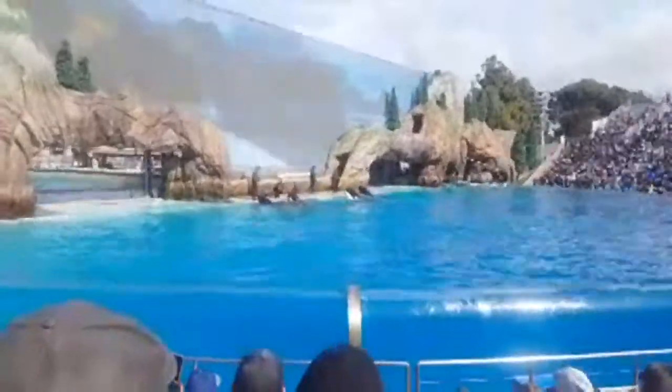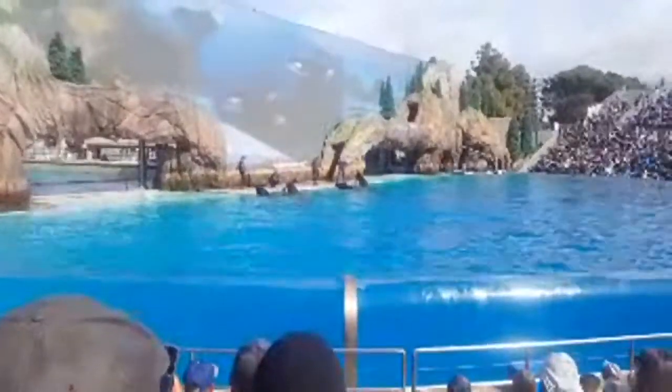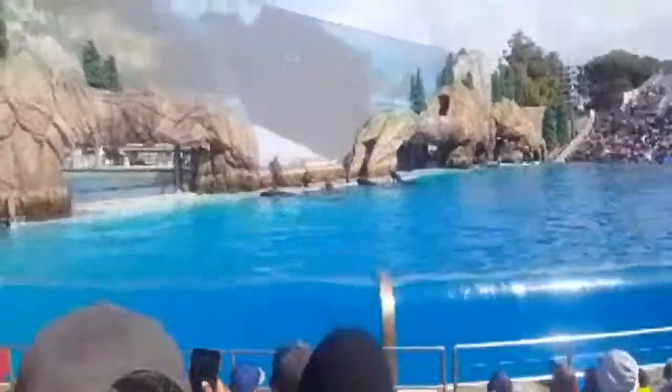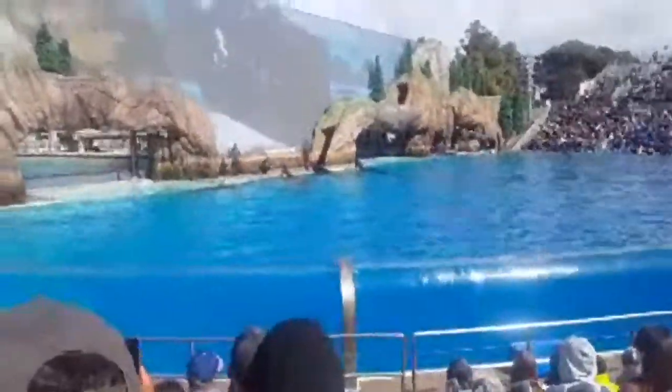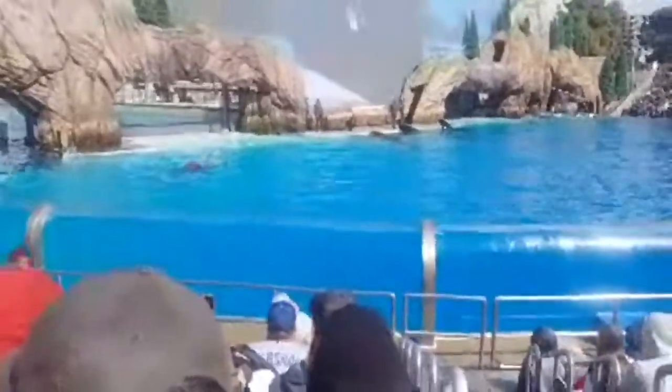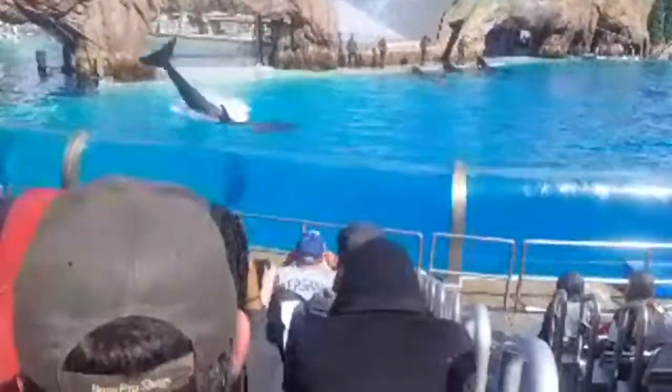Play is an important part of everyday life for killer whales. It's how they teach their young to hunt and practice their skills. Killer whales spend lots of time interacting and showing off their playful side.